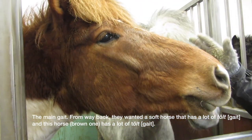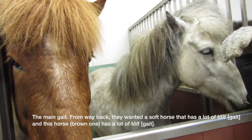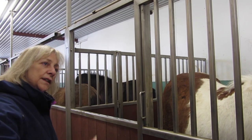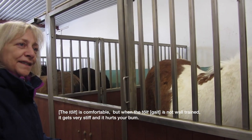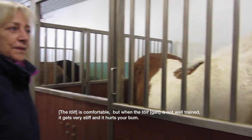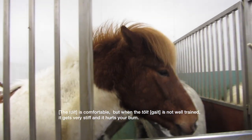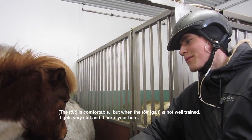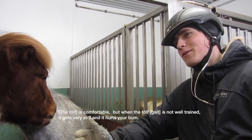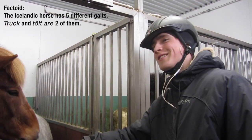So I was noticing when you're riding, you're very much the sitting trot, aren't you? Whereas we do rise and fall, and it doesn't look comfortable, is it? Sitting the tölt is very comfortable, but when the tölt is not well trained, it can be very stiff and it hurts your bum.